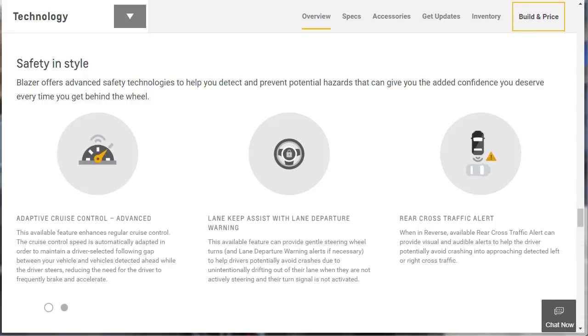Okay, cool. Moving here to the middle, Lane Keep Assist with Lane Departure Warning. This available optional feature can provide gentle steering wheel turns. So it's an active system.